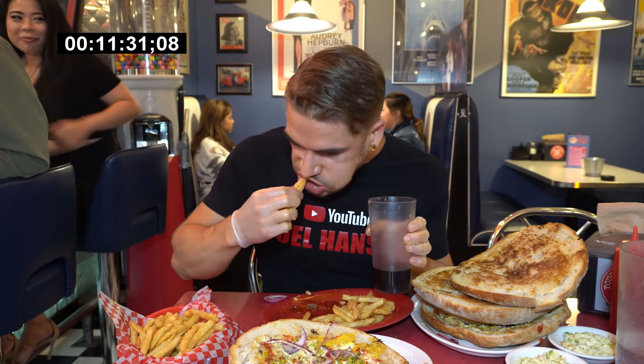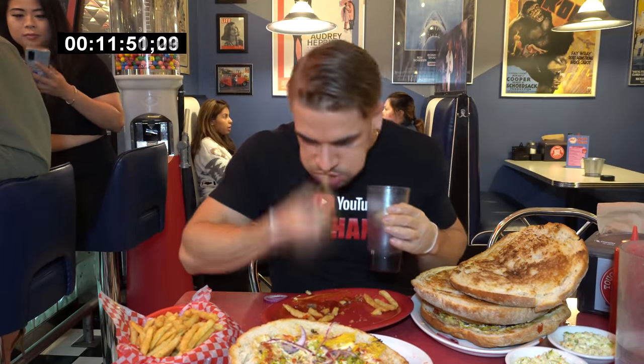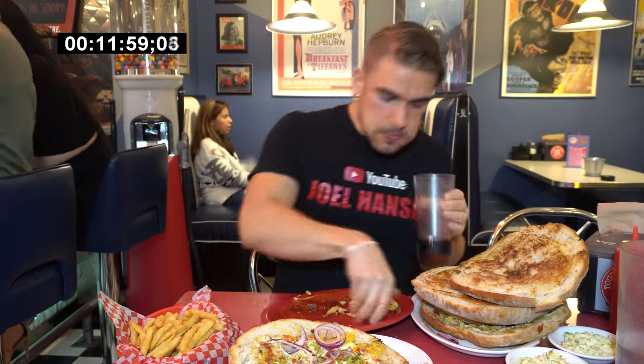This is gonna be a jaw workout from this point on. One basket of fries down. One to go, two breads, two coleslaw. And about 12 and a half minutes in.